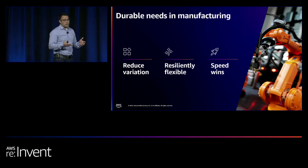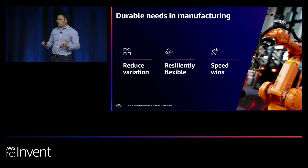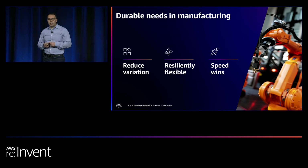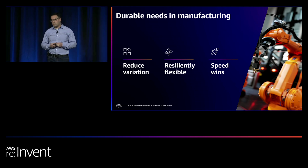And then the third durable need is speed. Speed wins in manufacturing. And so thinking about how we can better enable our engineers and our frontline operators to make better decisions faster is a key element of that smart manufacturing strategy.